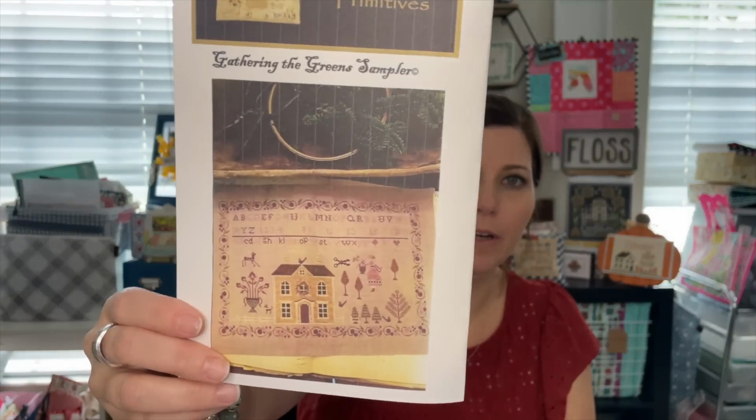My second, and this is the one I worked a lot on, and you can tell, I had started this a little halfway back, and then I really got into it. It is Stacy Nash, Gathering the Greens, and I was able to order this on her Etsy, and it was a PDF. It's the Gathering the Greens sampler.